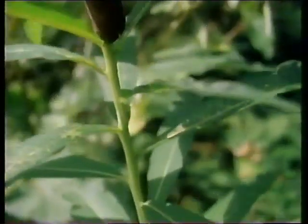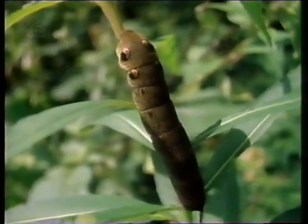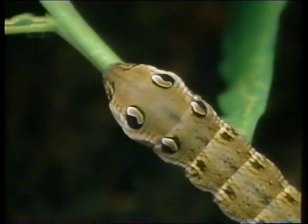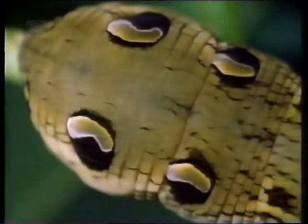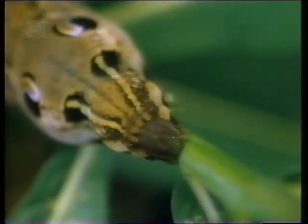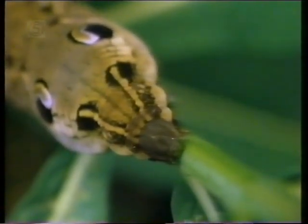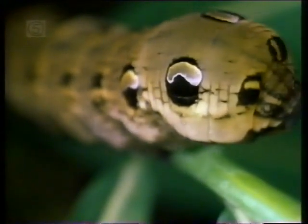As the elephant hawk grows, it becomes too big to imitate any part of a plant, and another ruse must be used. Now the eye spots become an important weapon of defense. They serve as props in its impersonation of a small, but nevertheless threatening snake. When disturbed, it withdraws its trunk, its head segments, and hunches up into a fearsome posture. Even its movements become snake-like.